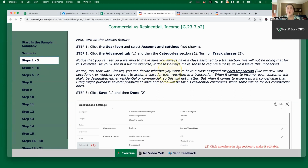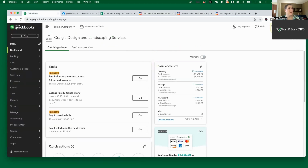If you were with us when we did locations, then this will look familiar to you because this is very similar. So we're going to click the gear icon and select account and settings. I don't have a picture for that, so we're just going to go right here.